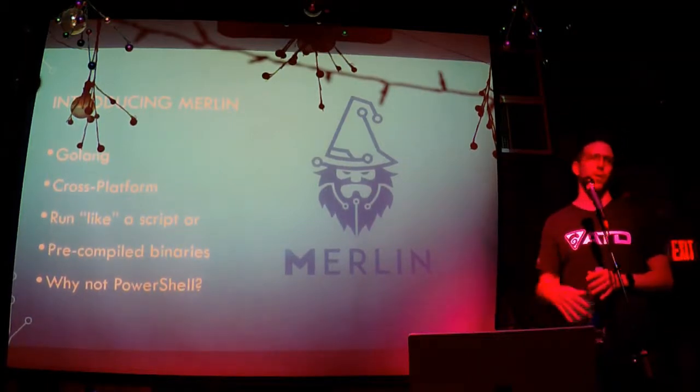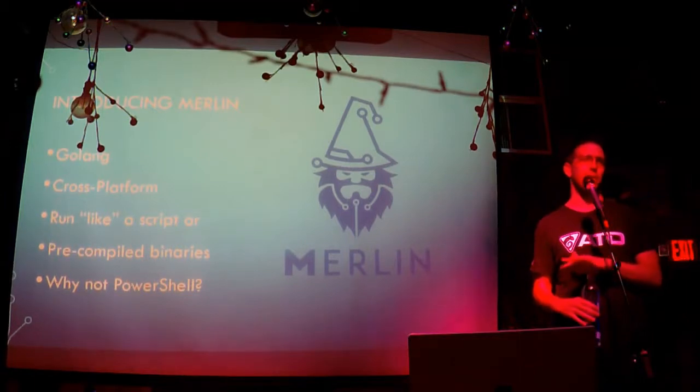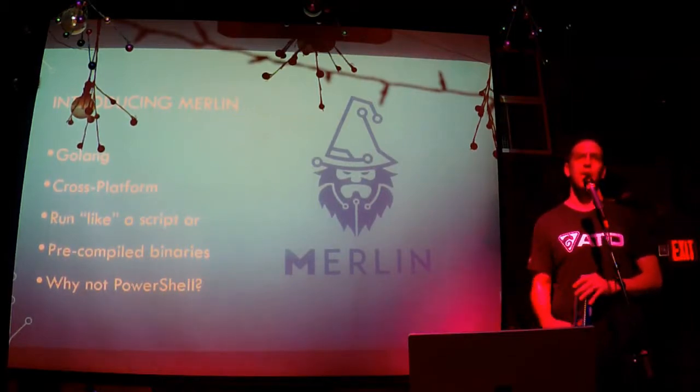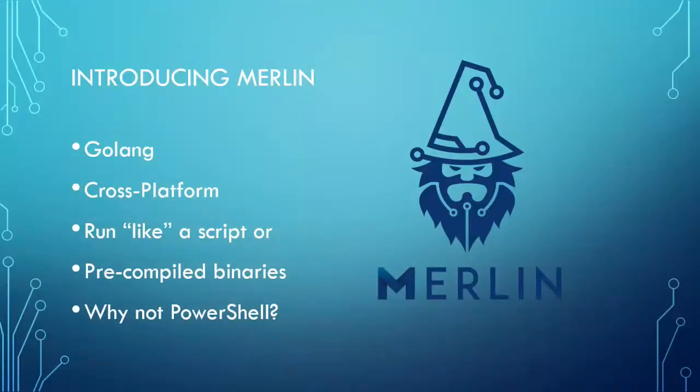And so the way I describe Merlin is a post-exploitation command and control tool. Post-exploitation, meaning the tool doesn't handle the exploit part, you gotta handle that part on your own. How you get access to the computer, how you run commands is all up to you. This tool does not do any exploit stuff. It just does post-exploitation activities.